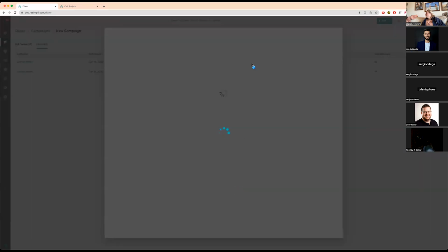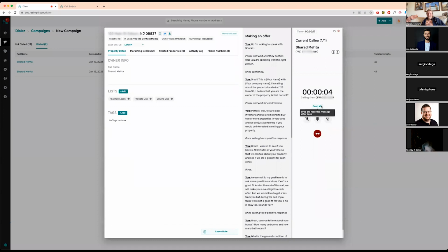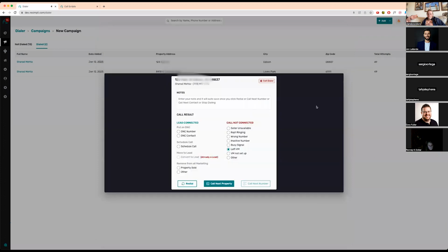But let's say I do this, it's going to pop up. Based on the call result, hopefully it goes to voicemail right away, we're also updating the phone status that we have for every single phone number. As soon as you call somebody, if it goes to voicemail, you'll see this pop up. And then whatever voicemail you selected while doing this campaign, I can just do this, drop voicemail.